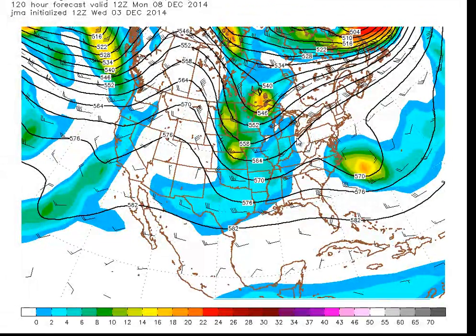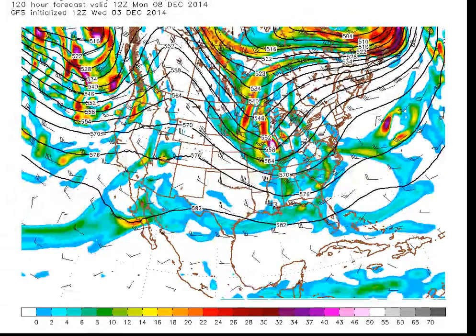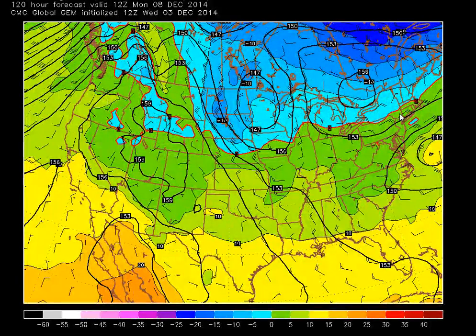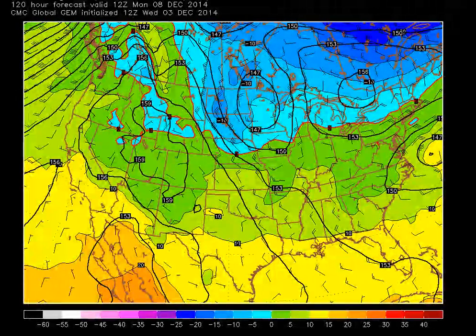Now, the key to this whole thing is how much Arctic air can get mixed in here. So we want to see how this disturbance here digs down. The more it digs, the more cold air it's going to bring to the equation. If you look here at the cold air, you could see marginal at best. So everything below that blue line is not cold enough for snow. So what happens is we need to develop a storm that has enough power to pull the cold air down.